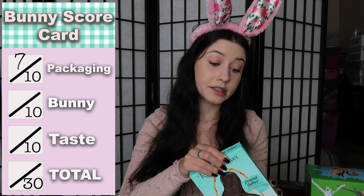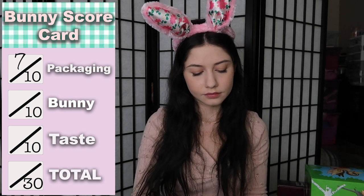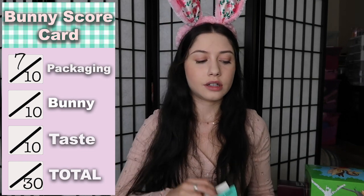And in terms of the bunny itself, let's see if it's oily like the Reese's peanut butter one. So it doesn't feel oily like the Reese's peanut butter one, but maybe it does a little bit. Yeah, I'm getting oily fingerprints on the back. It's really bumpy on the back, like it got air bubbles or something. I'm just gonna give it a 7 out of 10. Then taste, which is what I'm most curious about with this bunny. I don't know if it's gonna have peanut butter in the ear. Let's see.